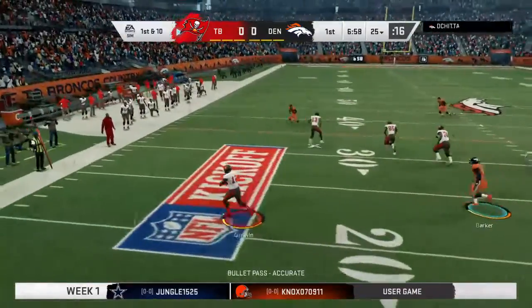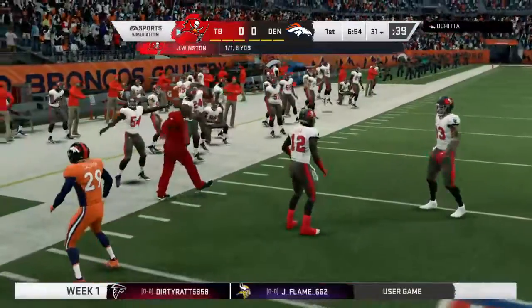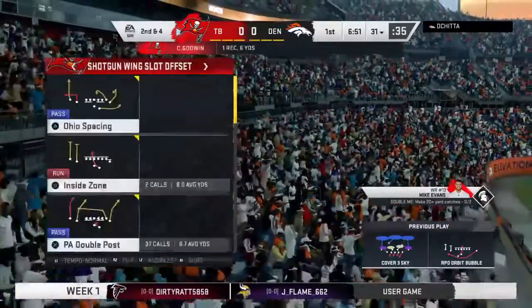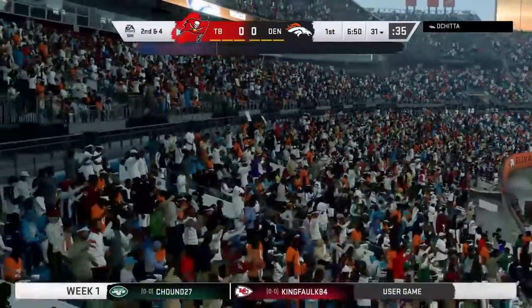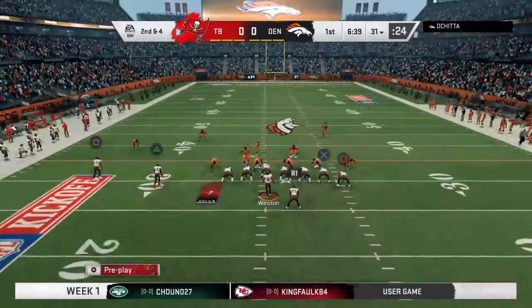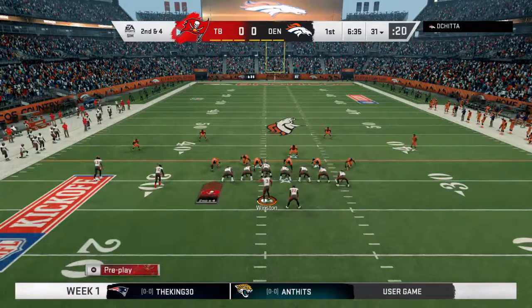Now a fake on the give here as they try the run-pass option. Left side here, that's complete to Godwin. He'll be dropped after a gain of about 6 across the 30 to the 31. I think defensively you're okay with that. Here in the first quarter, he's going to get some catches, but they rallied to him quickly. And that's what you count on, and I like what you just said.